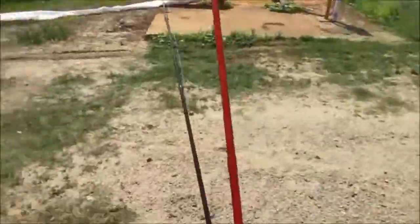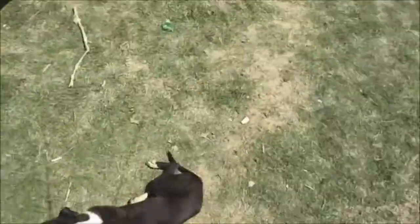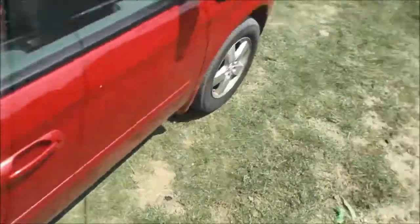All right, guys, we are going to head to spot number two. It's about 1 mile down from here. Another gutter just like this.